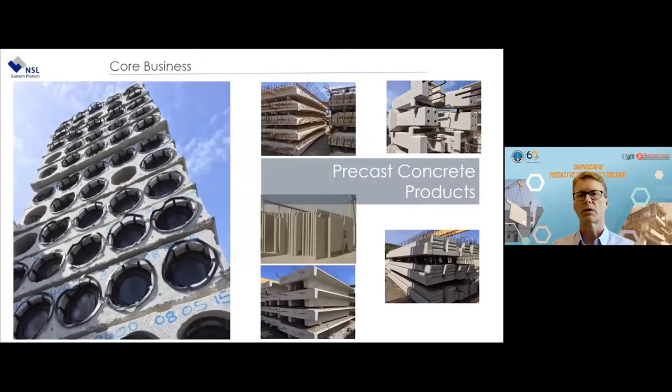So when it comes to precast concrete, Eastern Pretech is a precaster producing components both for the infrastructure and for the buildings. And my understanding is that this seminar is more concentrated on buildings, so I will only be talking about buildings. In addition to the components here that you see, we do actually manufacture components for tunnels, for bridges, for railways as well. But today we'll be talking about buildings. On the left side of your screen, you will see the hollow core slabs. We build our business around hollow core slabs. That is our main product.